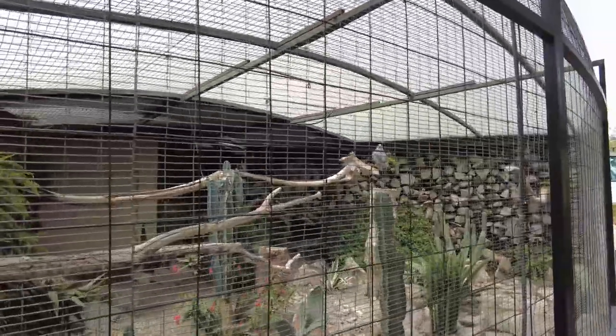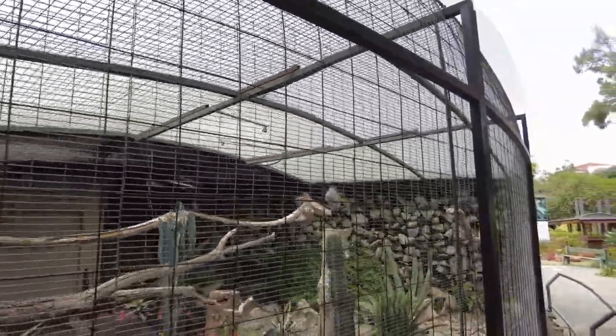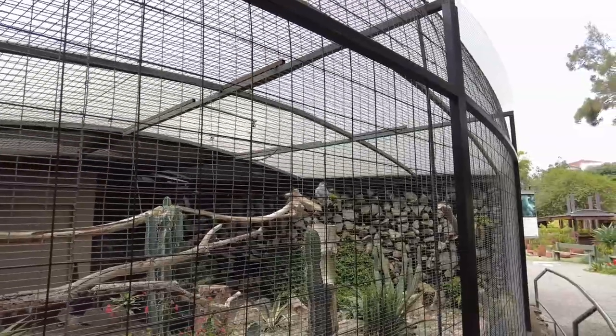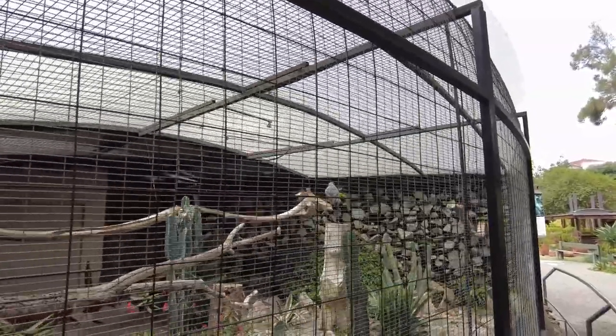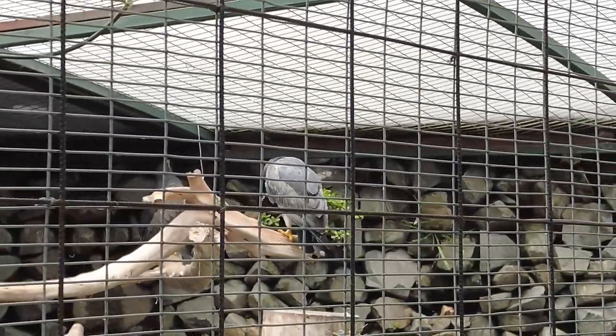Very cool. I want to zoom in on these guys, but I'm afraid with the grate that's here, if I zoom in, it's just going to lose focus. Let's try it. Well, I guess, yeah, we could see them.